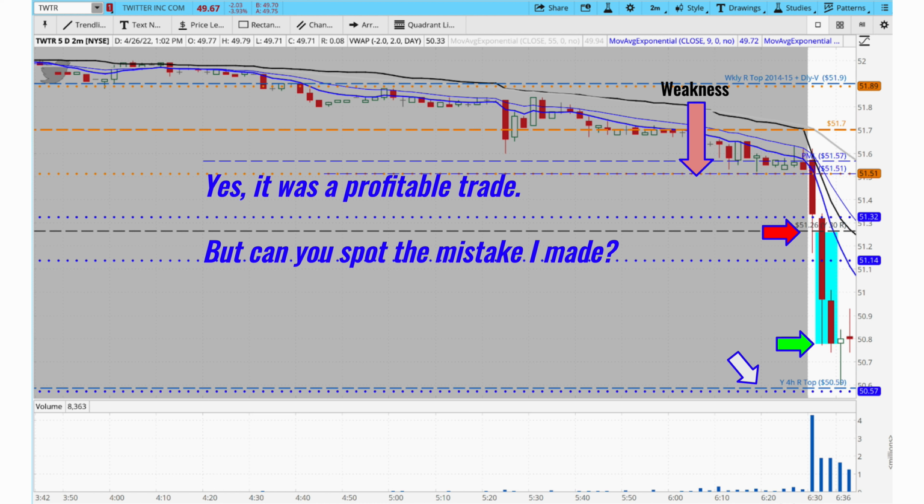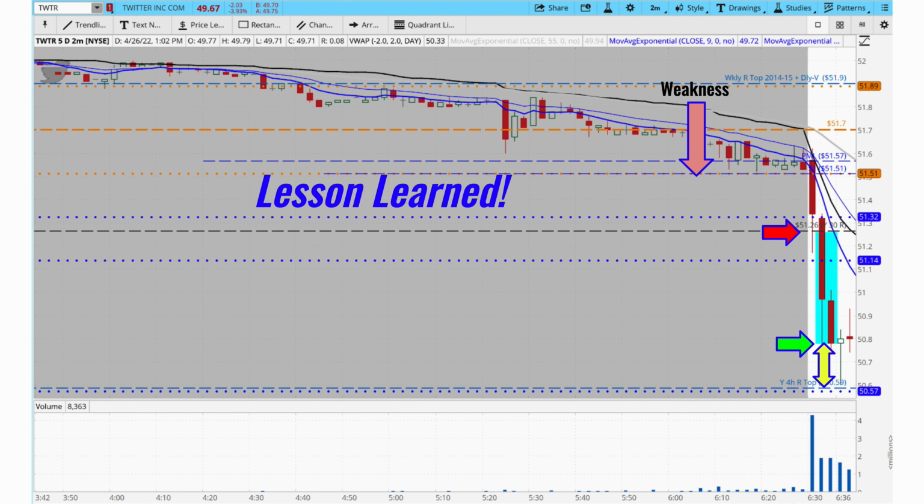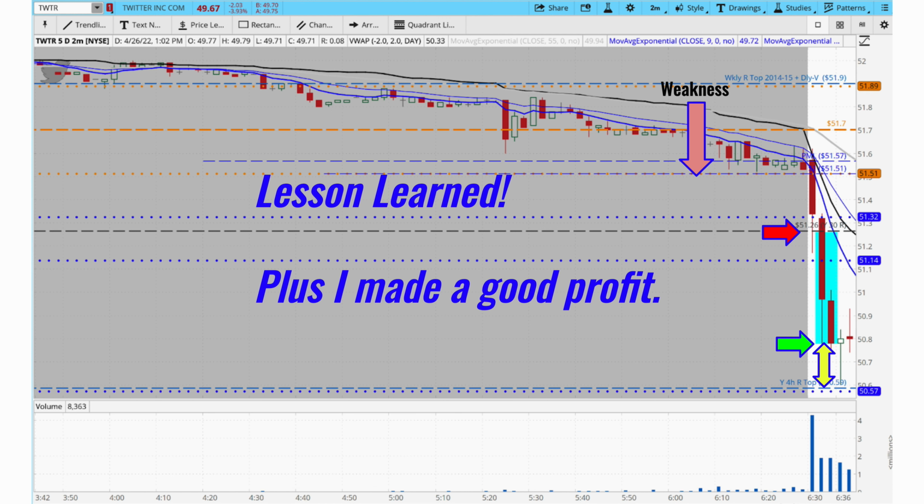Where I took my exit was excellent. Ideally, what I should have done is taken that exit as a partial and let a majority of it ride down to my next level. I just got out right away because it was 2 big moves, so maybe a little bit of panic. I just wanted to make sure I took all that profit and got out of there. But I should have just taken 25% or even 50% and then let the rest ride down to that level there. So I missed out on a chunk of that. I could have partialed at my first exit and let it ride to my next level, which would have been another 30% or so. So lesson learned, as always, learning lessons. Plus I made a good profit, so that's a good thing.